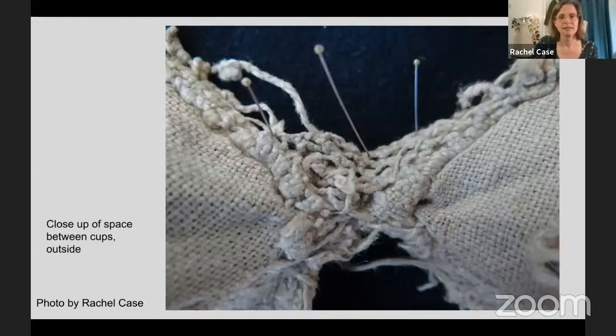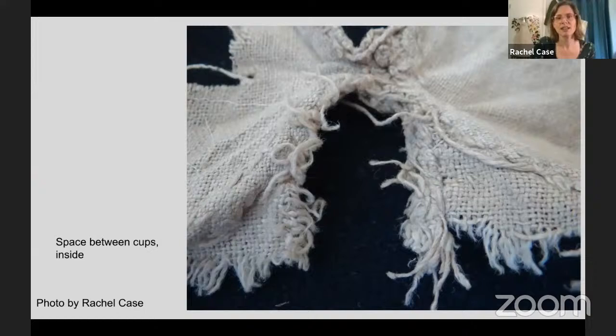This is the space between the cups. I wanted to see how that was constructed. It is kind of a mess of threads and fabric, but I was able to figure out in my reconstruction how that was made. This is the inside of the same thing. If you look closely along the right side of this ripped edge, you can see that there was a seam that went down the middle of the bodice of this piece.